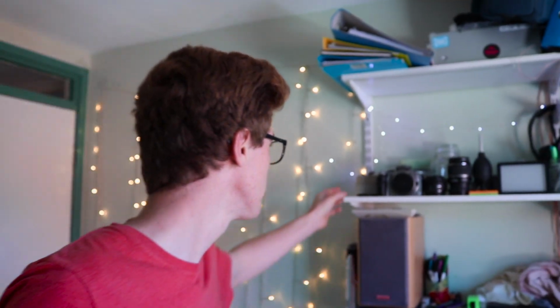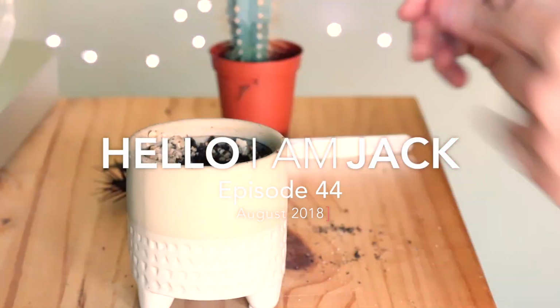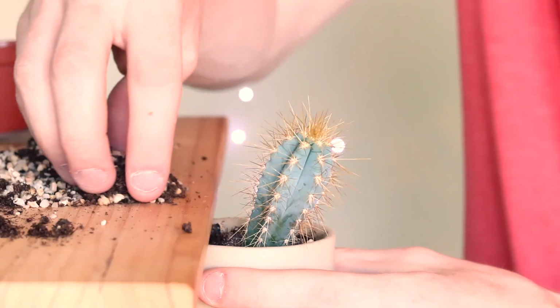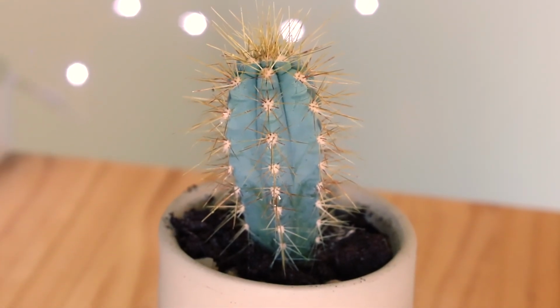Unfortunately we need to start with some sad news. My cactus died. But we have got a new one. I am very open to some names for this cactus, so comment down below what I should call this cactus. Try and look after it and water it when it needs to be done.